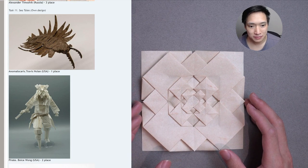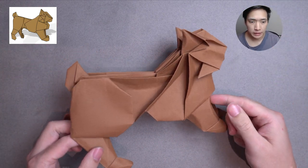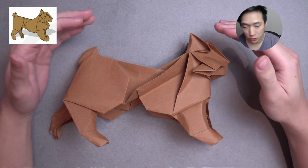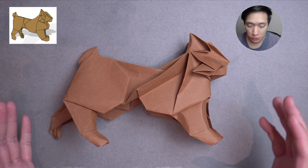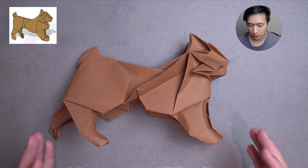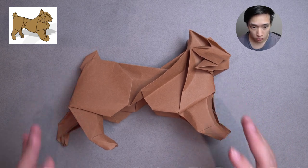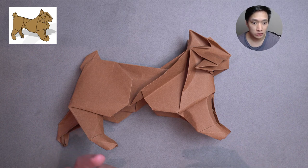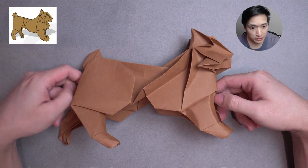Let's dive into it. All right, and before we start talking about this Lynx right here, this is a great time to thank the IOIO organizers and all the designers, diagrammers, and judges who put so much effort into this competition. Because a lot of the judges are really experienced folders, it makes this competition very unique to have really good judging. So I appreciate that a lot.